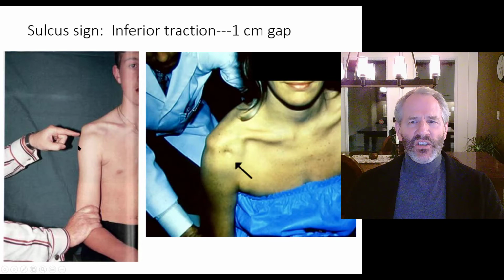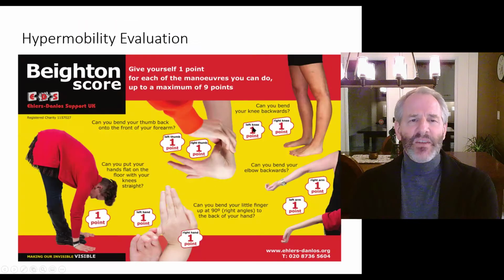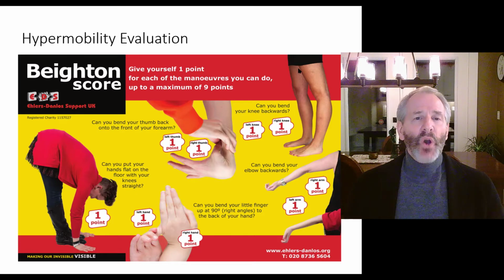And we can sometimes see this in gymnasts, swimmers, contortionist types. These are really common problems, and they're common in what's called hypermobility. One of the things I see in patients so commonly driving musculoskeletal pain syndromes is hypermobility. And there's a Beighton score we can calculate to determine whether you have a hypermobility condition. And one of the common clinical conditions that might be associated with hypermobility is Ehlers-Danlos syndrome.